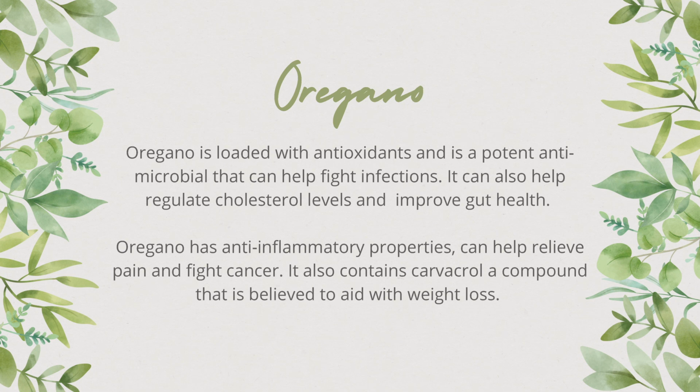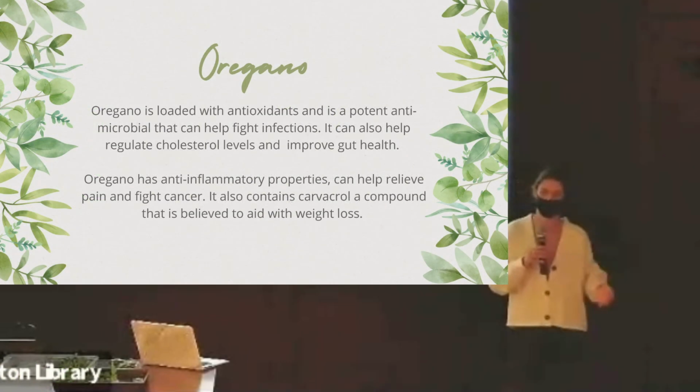Oregano is a little bit more pungent of an herb. You can smell it, you can take a little taste if you want. It's not my favorite to eat straight from the leaf, but it is good on a variety of dishes. It's really good in tomato sauce.